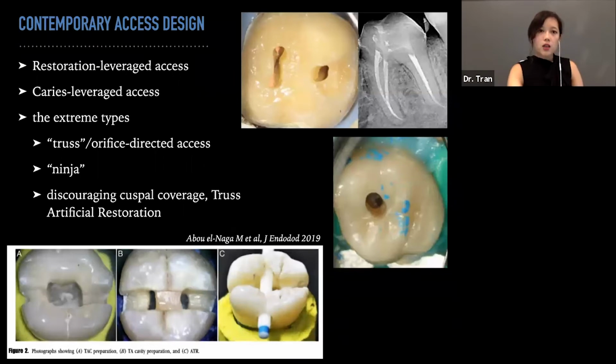The other type is called the truss or orifice-directed access. So instead of connecting the orifices through one access and being able to access the entire pulp chamber all at once, it's accessing only the orifices. It's definitely a lot more difficult to remove all the pulp tissue and debris from inside the chamber, and there are some concerns about that. Additionally, there are concerns about being able to adequately restore into it. So that's definitely a current discussion in endodontics about these types of accesses.